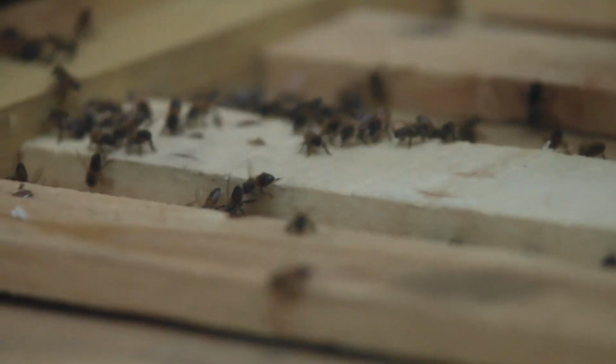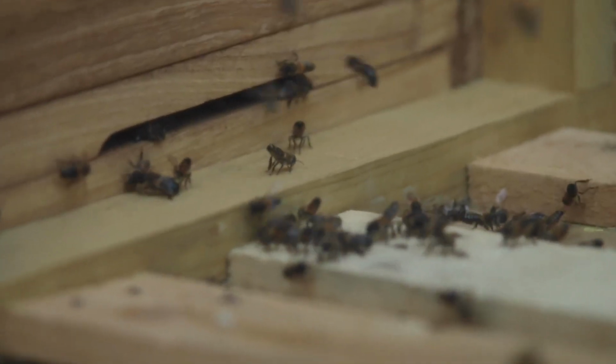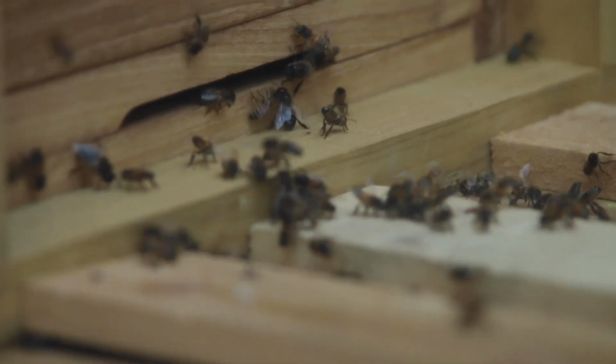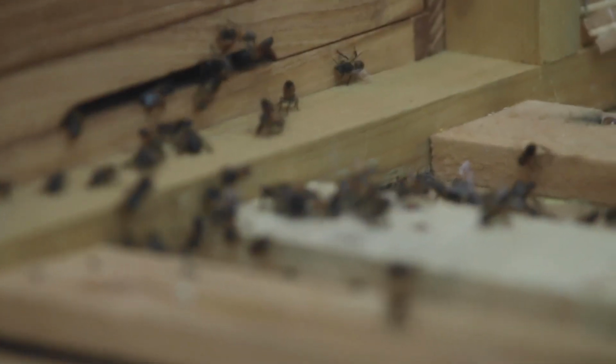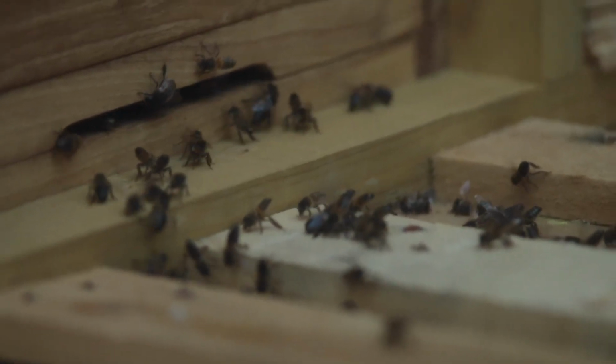They're incredibly strong, clinging on. Push. And what does it look like? Are they moving in? Please just go in and get used to your new home. Oh yeah, yeah, they're doing it. How wonderful. I'm in love.